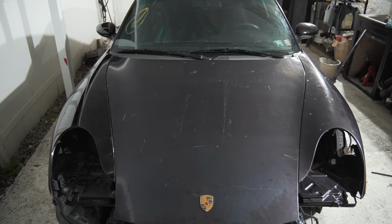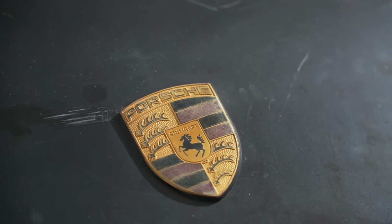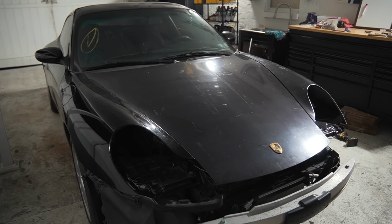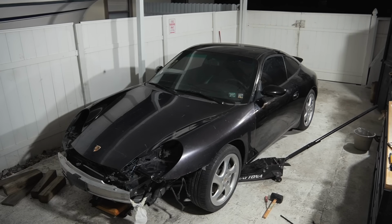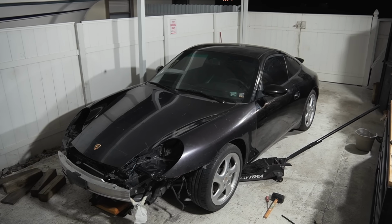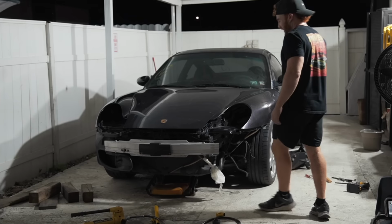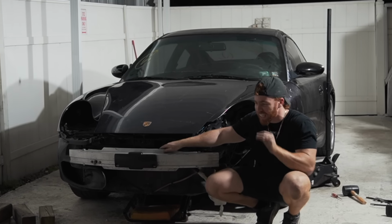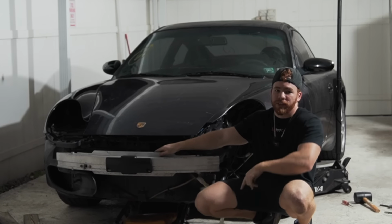But when the whole body kit gets here, including the front bumper, we have to come back and make sure everything fits just perfect to seam seal and finalize everything. And just like that, a couple hours later, this is starting to look like a 996 straight out of Stuttgart.